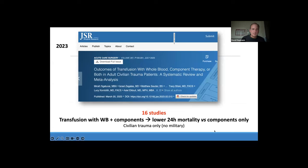So later on, 2023, hot off the press, this is just July, these authors again looked at the same question. Everyone loves this question, and they compared whole blood and components versus components only. So these are patients that had components and then whole blood, or whole blood then components, versus those who had just components alone. And the ones that had whole blood tended to have a better mortality. That's from 16 civilian trauma studies.